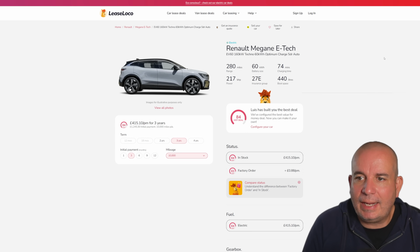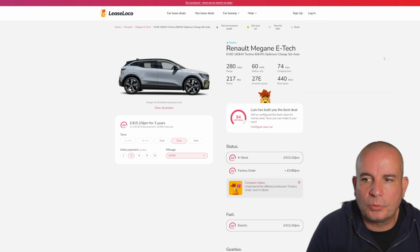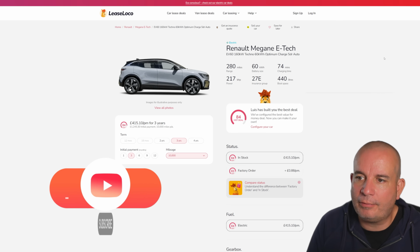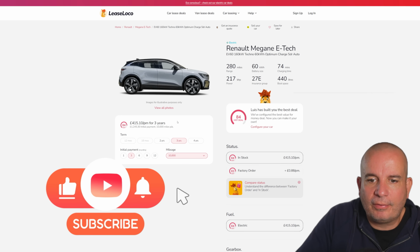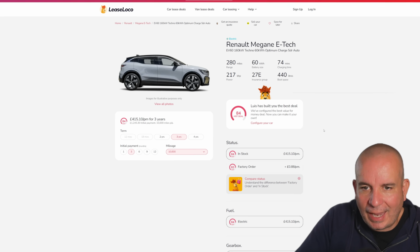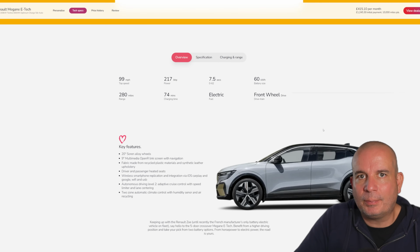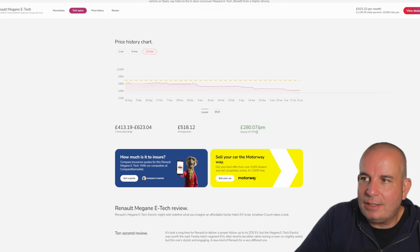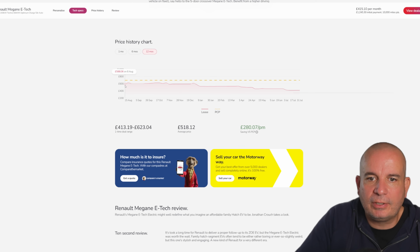Next we've got the Megane E-Tech, the EV60 Techno Optimum Charge, 280 miles of range, 217 horsepower, insurance group 27, 444 litres of boot space. 1,245 up front, 415 a month. Again, it's in stock. If you want a factory order one, it would cost you 88p a month more. 518 quid has been the average price on this over the last 12 months. We're currently saving £103 a month if we take this deal versus the average.